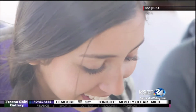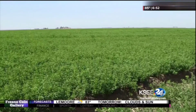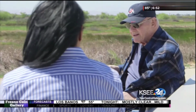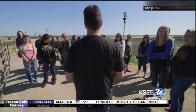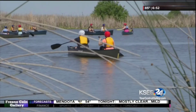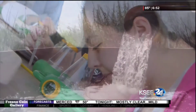Getting them to see and understand how this all works, from the water we use in our homes, to the water we need to feed our crops, to the water to preserve wildlife. Farmers are eternal optimists. One farmer's dream shows us how it can all coexist. And it's not just a field trip, it's a learning experience. And that's what I really get excited about. That young people should be able to learn about wildlife habitat, and learn about water.